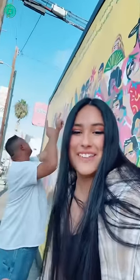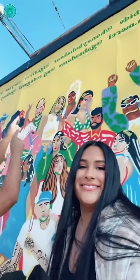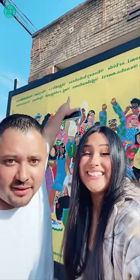Yo, what up? I'm in LA. I'm here to see a mural. HoneyBobaBear is on a mural. Oh my gosh, and now I'm sitting literally right there, HoneyBobaBear. Oh my gosh, she's up there somewhere, right there. There we go. Where am I pointing? I don't know, it's up there though.